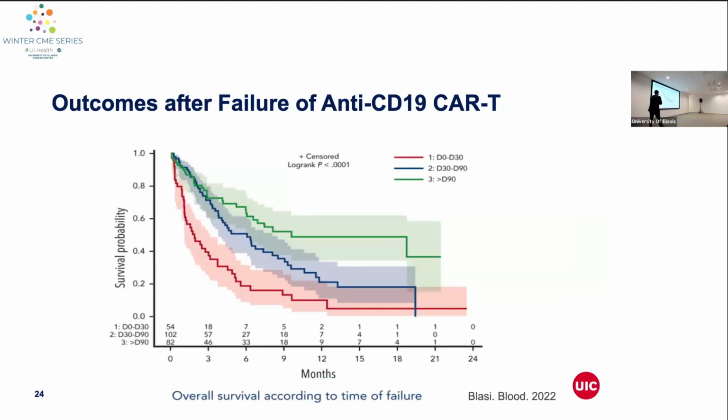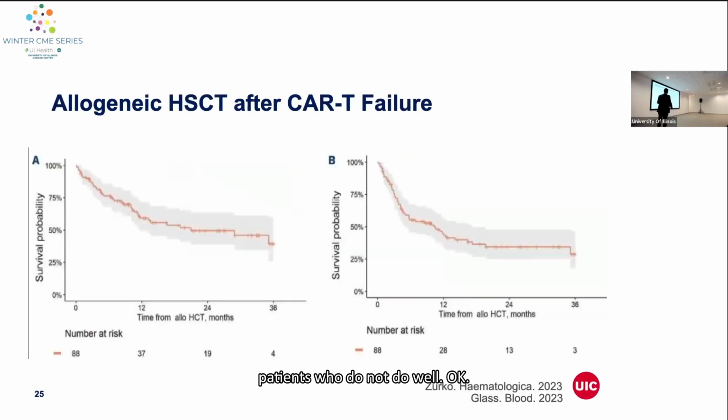So what we do know, though, is that after CAR T cell therapy, if you do relapse, the outcomes are dismal, okay? They're especially dismal in the patients who relapse within 30 days, where the median overall survival is typically about 3 months. So once you relapse after CAR T, these are patients who do not do well.